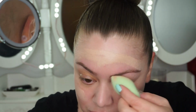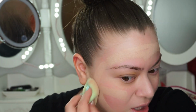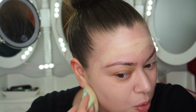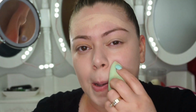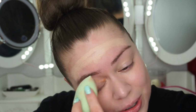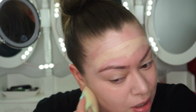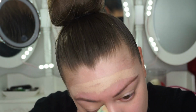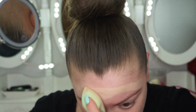So far I'm liking it. It's blending very well with the beauty blender, and obviously you can use a brush if you're a brush person. I'm not really a brush person. I prefer a sponge, and I can always keep going back to the beauty blender. I was for a while using the Morphe Bare Blender, but I kind of feel like it's a little on the stiff side. So I keep always going back to the beauty blender. But yeah, this is blending in actually very well.